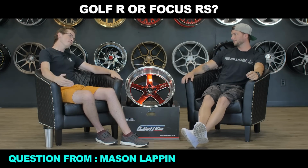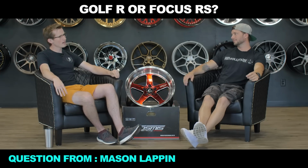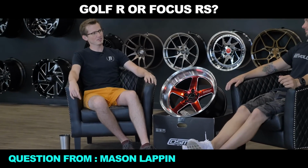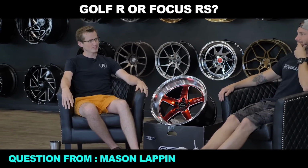Sure. However, technically speaking, the Golf R really isn't that reliable of a car either, because I remember the R32s, those things would always break. Their reliability was absolutely garbage. They rusted super easy. They didn't last very long. Like, I remember that time period when people really were putting money into the R32s.